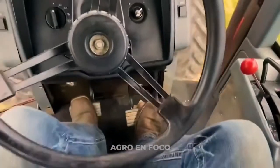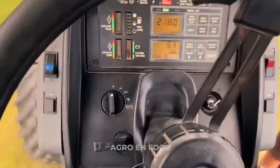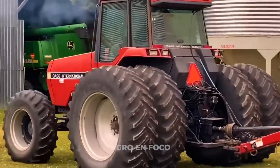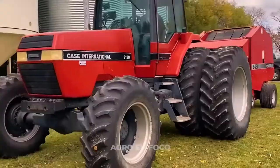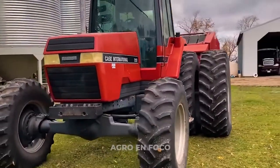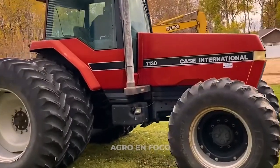Working long hours has never been so comfortable. The Silent Guardian 2 cab comes factory equipped with air conditioning, ensuring a pleasant environment for the operator even on the hottest days. And for those who enjoy music while working, it was possible to install a cassette player, a luxury for the time in the agricultural field.